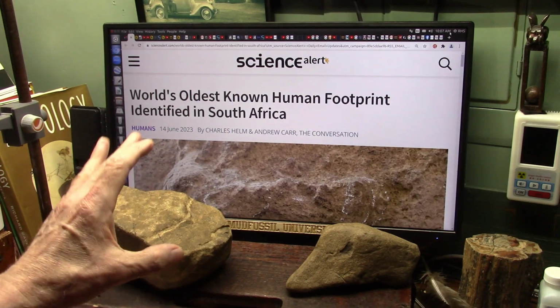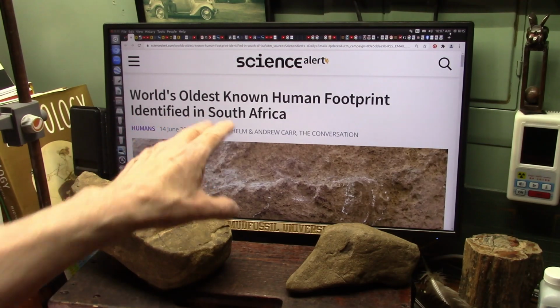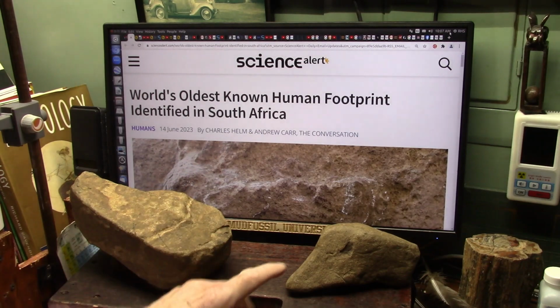Okay, my friends, this is going to be a trip. They claim today they just released the world's oldest known human footprint, identified in South Africa.